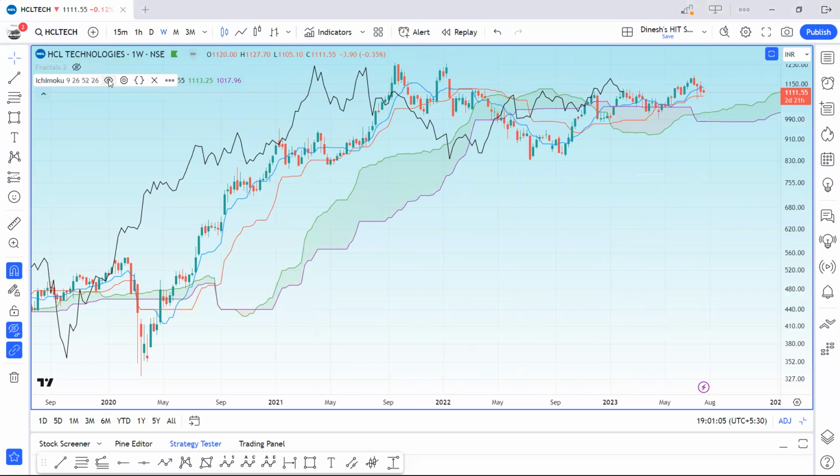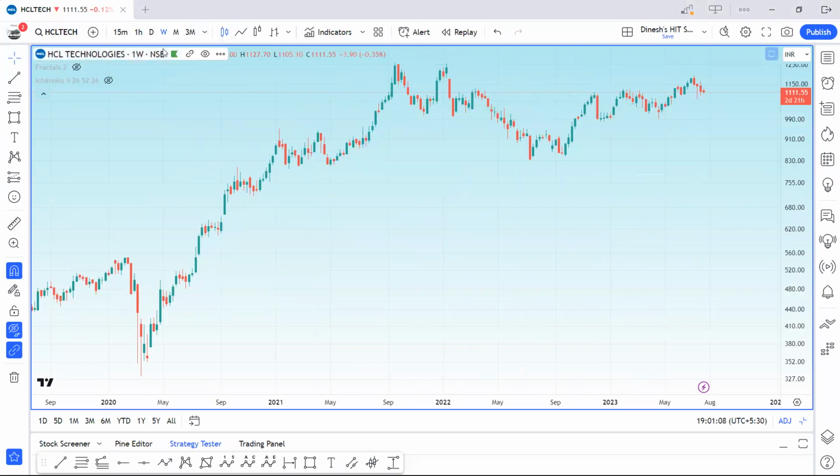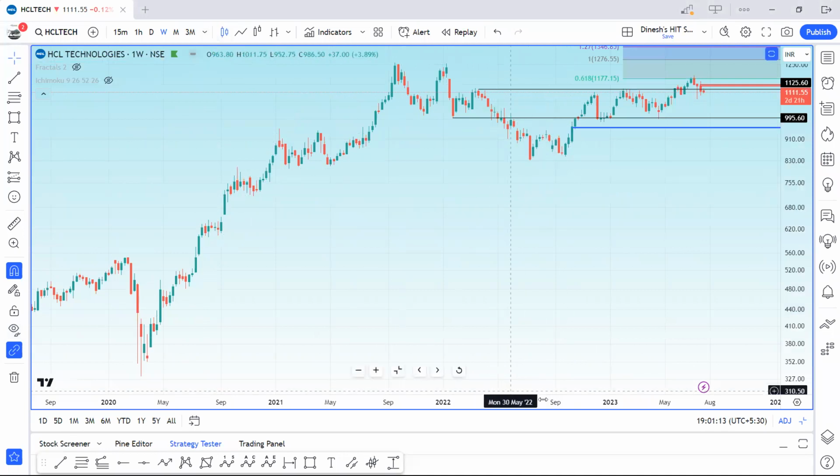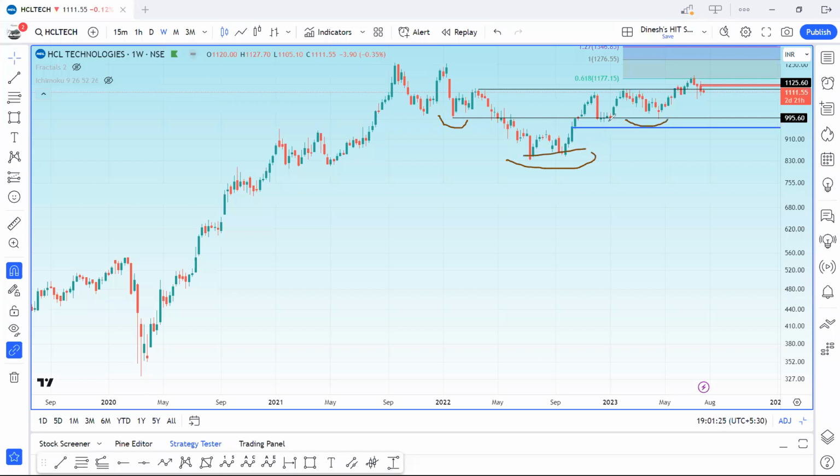Now, one more factor which I would like to point out here is that the stock has made an inverse head and shoulder structure, which is a bullish structure. We can see the left shoulder, we can see the head, a double head kind of scenario, and then the formation of a right shoulder. It's actually more like a double right shoulder. There's also a double left shoulder. So the double right, double left shoulder is a rarity, but the impact is the same as a normal inverse head and shoulder.